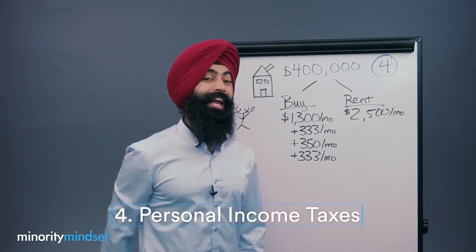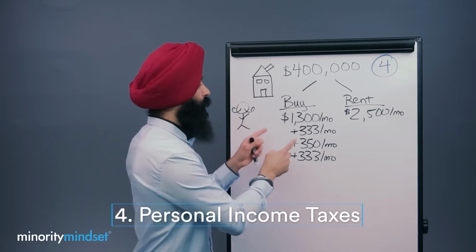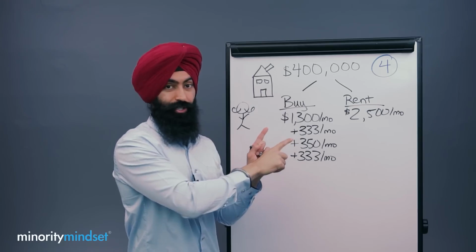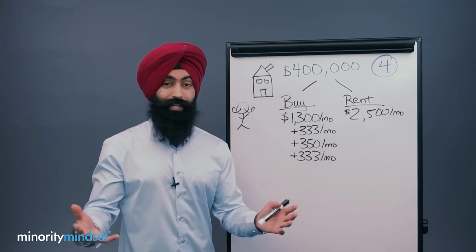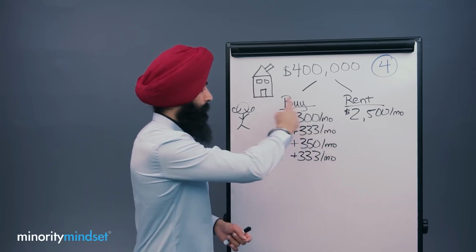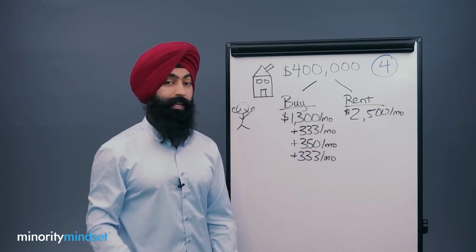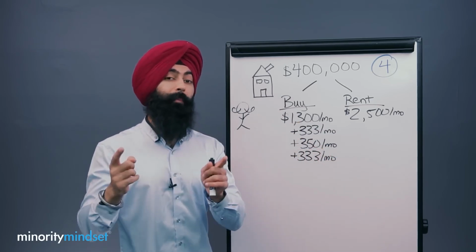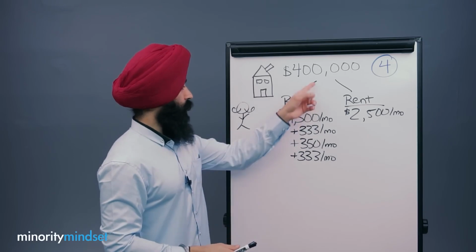Fourth is your personal income taxes, because when you own your home, you actually get a deduction on the interest you pay on your mortgage. So unlike these three, this interest deduction actually makes the cost of home ownership a little bit cheaper, because every single month when you're paying this $1,300, some of this money is going into your bank's pocket as profit through interest, while the other money is principal, which goes towards your loan value.